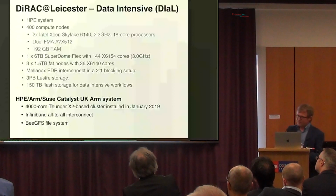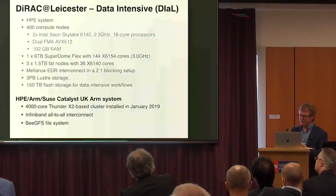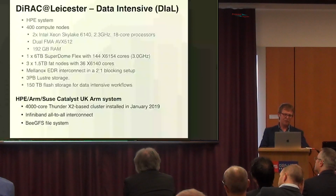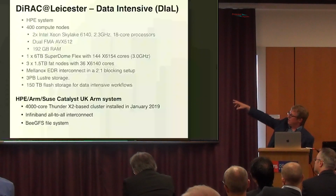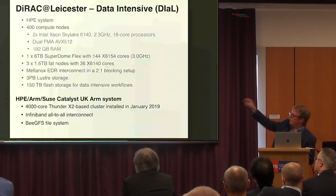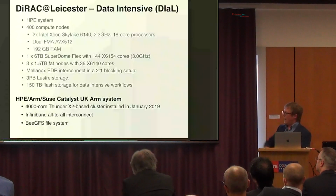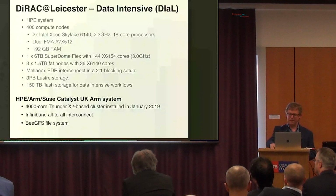On the Leicester system, this is data intensive, this is designed around problems which don't scale well. And so the Leicester and Cambridge systems have a range of different architectures included in them. So as well as a large Skylake cluster, we've got a set of fat nodes, and we have a 6 terabyte Superdome Flex server as well. We also have an ARM system, which I won't talk about now, but that was covered. It's part of the Catalyst UK system that Simon talked about yesterday.